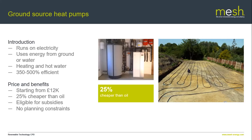And where does that heat get collected from? Well, if you look on the right hand side here, you've got these large coils, and these have a mixture of water and glycol pumped through them, and they are continuously picking up heat from the ground, which is then concentrated by the heat pump. And that heat is replenished over the summer by the sun shining on the ground. So effectively you're turning your back lawn into a very large solar collector.